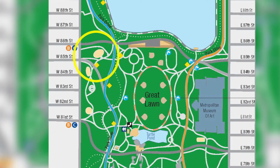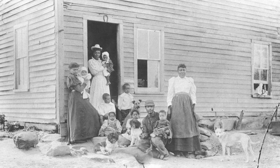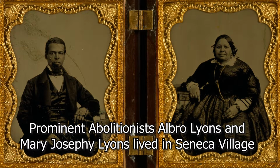So I just passed 85th Street along the West Side Highway. And this was the former location of Seneca Village, a predominantly African-American community, but also an Irish community. And you have to understand that back in the mid-1800s in New York City, if you were African-American, it was extremely hard to find housing. There was serious discrimination, and Seneca Village was one of the few places that Black people could find housing in New York. However, in 1857, due to the use of eminent domain, this community was forced to clear out and find housing elsewhere.